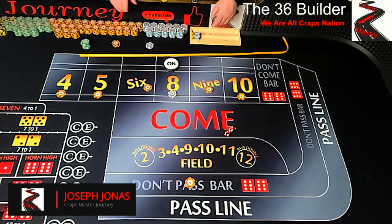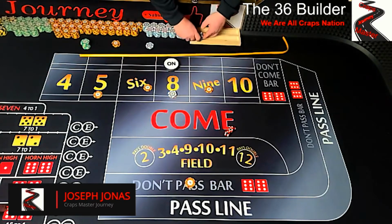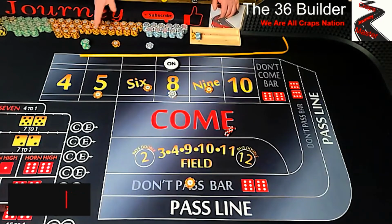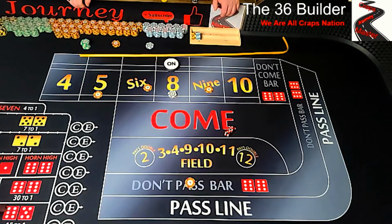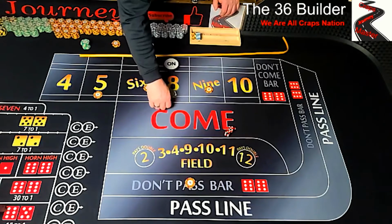Now the 4th roll, what we're going to do is we're going to come down on the 4 and the 10. And we're just going to play it out and try to collect. So the builder portion of the strategy comes where he tries to collect $22 on this first shooter.